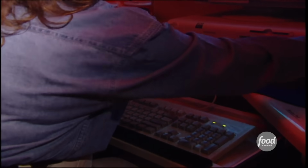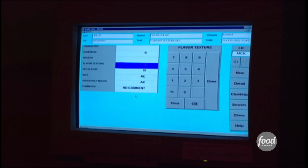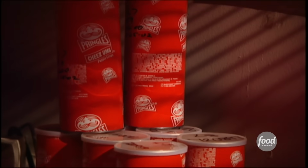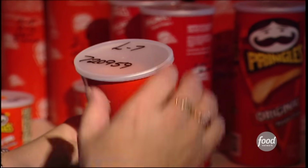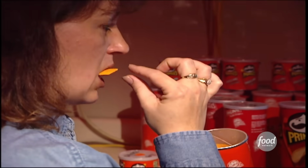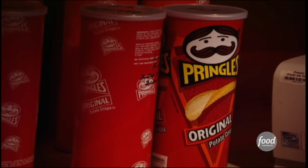Every one of our people know that if the chips don't taste right, they have the right to shut the line down. After the chips are sealed in their cans, more samples are grabbed for a final check by Pringles flavor experts. Tasting is done in a special room lit only with a red light. The purpose of the red light is to hide the color of the chip. We don't want our flavorers to have any kind of preconceived notion as to whether the chip is burnt or raw or too much seasoning, too little seasoning. The sample chips are compared with confirmed perfect batches.